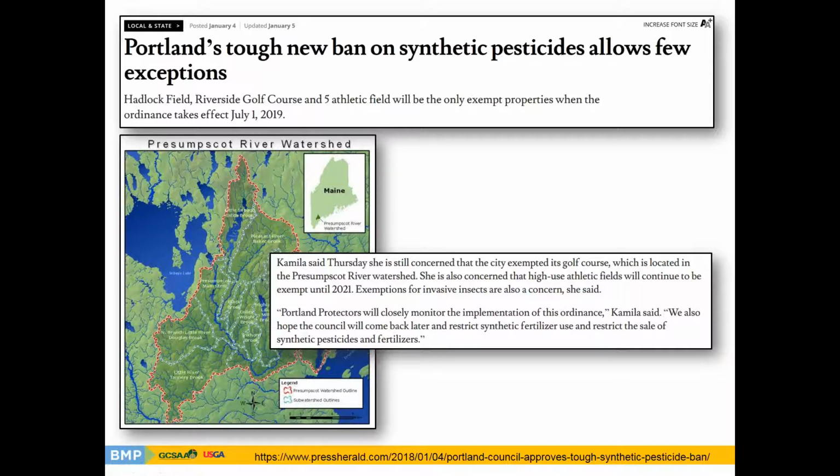If you were to read down through this article, which Lisa's put into that document, this person is still concerned that this city exempted its golf course, which is located in the river watershed. She is also concerned that high-use athletic fields will continue to be exempt. Exemptions for invasive insects are also common. Wetland protectors will closely monitor the implementation of this ordinance. Camilla said, we also hope the council will come back later and restrict synthetic fertilizer use and restrict the sale of synthetic pesticides and fertilizers. And so we have somebody here that's not quite so favorable.